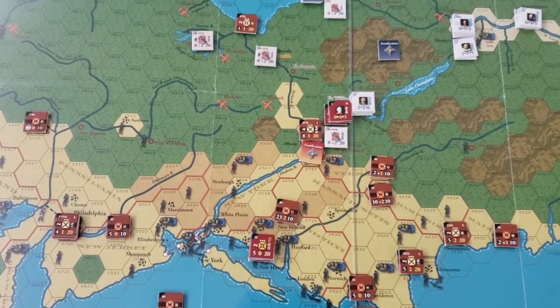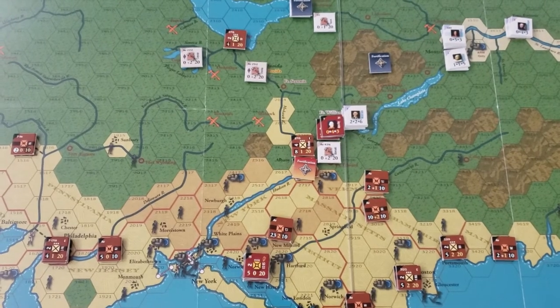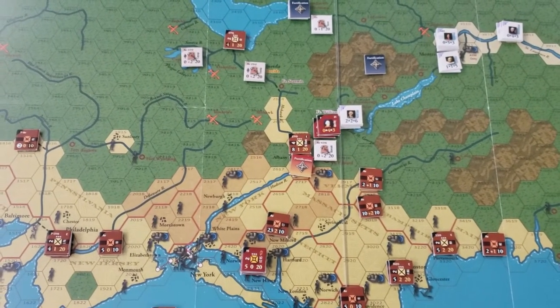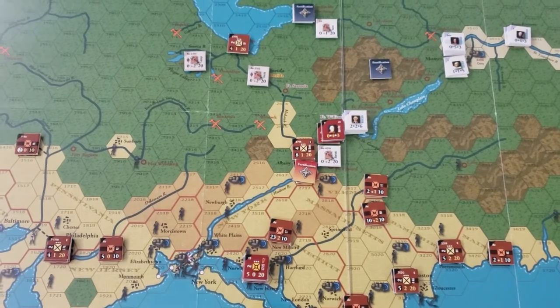And so he first lost a bunch of provincials and enlistments at the end of the winter. And then a whole bunch of his regulars took attrition, and then they took attrition again with Montcalm throwing in a combat, dealing a few more steps. And so we've seen an entire British army basically laid waste.